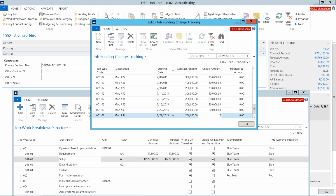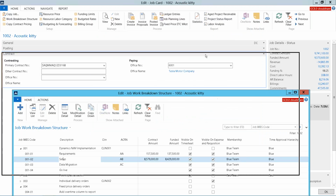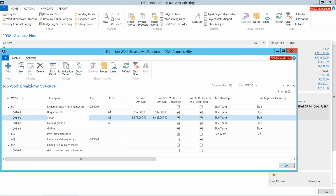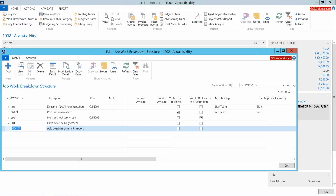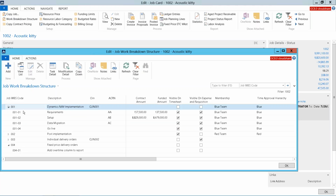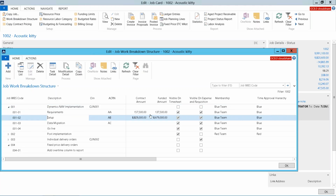So we'll say it was a $250,000 mod in terms of the contract and funded value. And now once I accept that mod here, what you're going to see is the overall job will get updated. So now it went to 9.9 million and 9.8 million funded. And when I go back to that work breakdown structure, you're going to see the same type of update here on that setup task. It allows you to track those types of changes in detail. The system automatically rolls it up to each successive level.